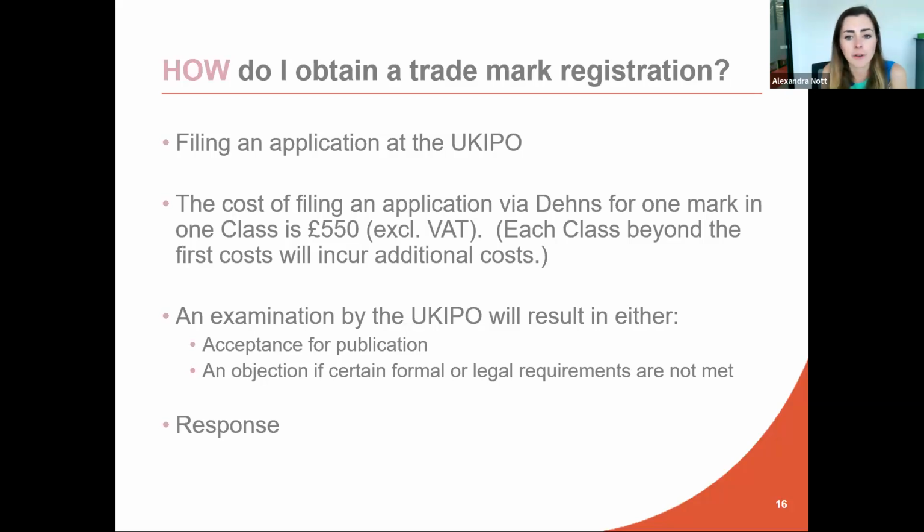Once the application has been filed, the UK IPO will examine whether the application meets the formal and legal requirements for registration. And so this includes issues like the accuracy of the classification and ensuring that the trademark is not descriptive. If the application is not acceptable, the UK IPO will raise an objection and will provide an opportunity for the applicant, usually via a legal representative, to take steps to try to overcome that objection. So this might be by amending the list of goods and services or by submitting arguments and evidence to try to change the UK IPO's mind.